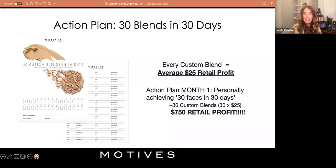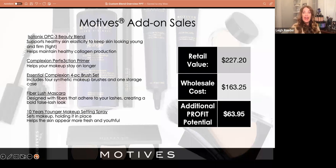We know that every custom blend on the low end is going to average about $25 in retail profit. So at the end of 1 month, just achieving 30 faces in 30 days, that's going to be about $750 in retail profit on just custom blend. But here's the thing, if we add on some additional sales, we can actually increase that. And I'll let you just touch on a couple of these products, Martha.